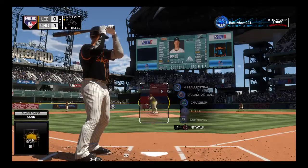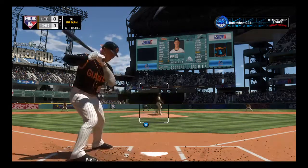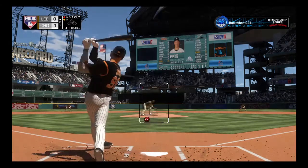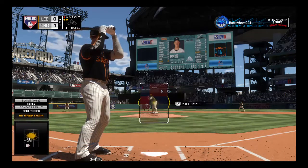Well, this is kind of the life of a pinch hitter. You maybe get 1 at bat a game, and it usually comes against a relief pitcher that's absolutely throwing bullets at you. Well, you're in trouble at the plate if you fall behind this guy 0-2, so that was a good job to hold up right there. 1 out, nobody on.